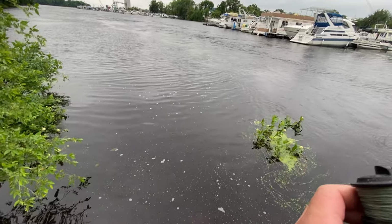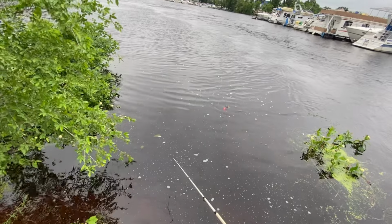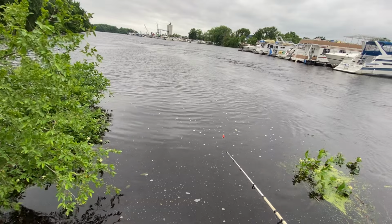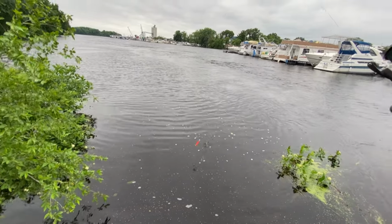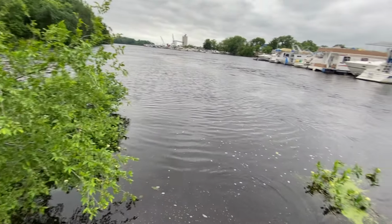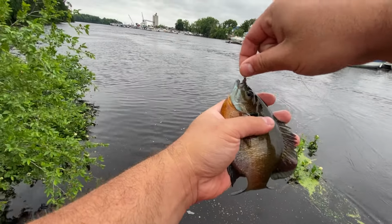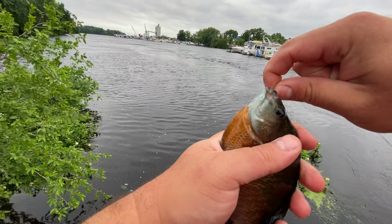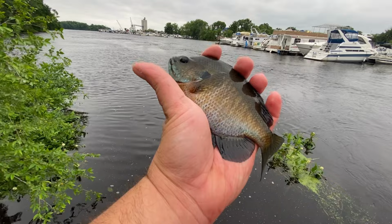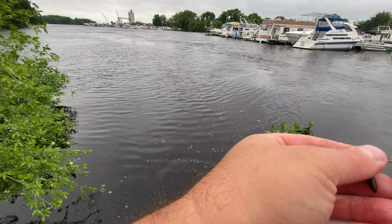Oh, that was a fish. Okay. Couple fish here. At least I think that was a fish. It went under like it was a fish. Yeah, there's a fish there. Oh, I got one. Big old fat bluegill. That's a nice fish right there. I might have to come back here and do an actual trip here. If not today, after this video tomorrow. Could eat that one. All right, I'll give it a couple more minutes and on to the next spot.